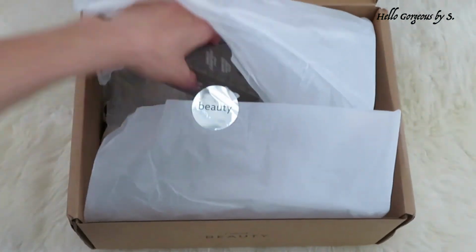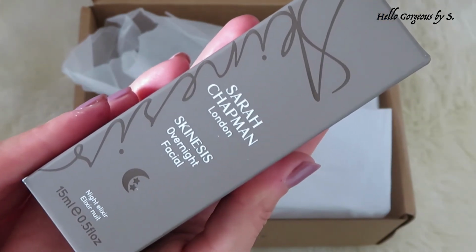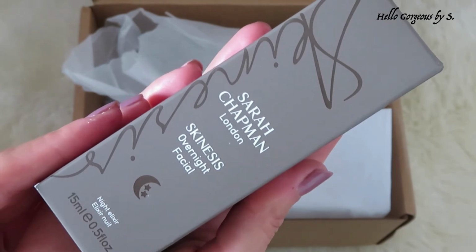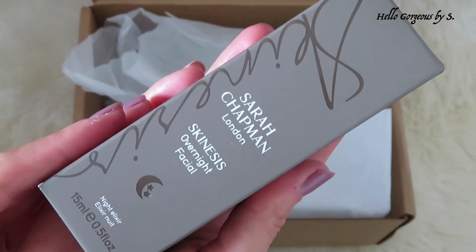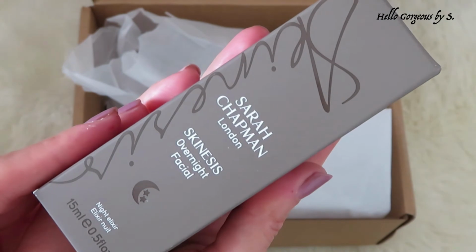Here we find a product from Sarah Chapman London, Skinesis Overnight Facial. I am very happy with this product. Sarah Chapman is a very popular brand. I have a facial lift tool from this brand and it is wow, I love it. I'm very happy that I will try another product from this brand.